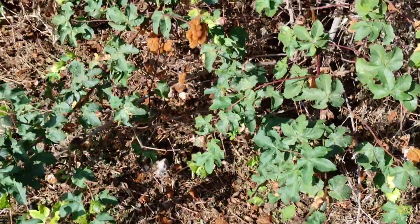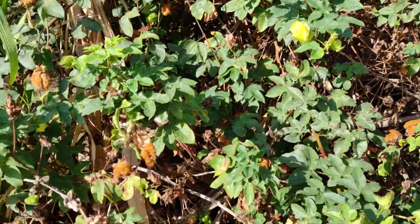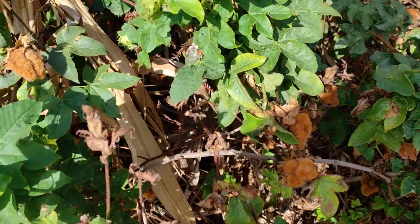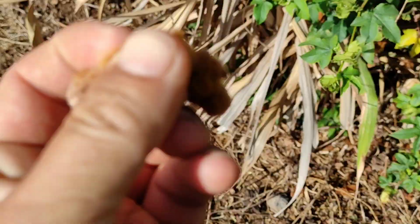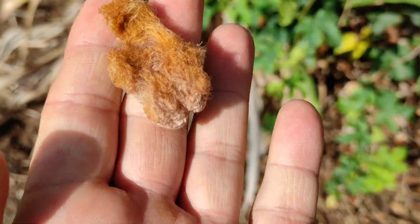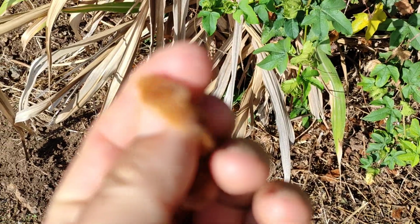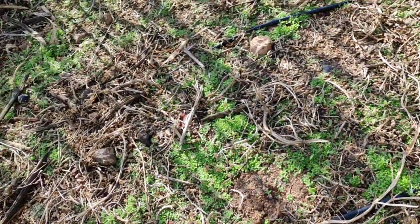Moringa hanging full of fruit. Tree cotton, but a brown variety. Well, that's interesting for ecological clothing, because you don't need to dye them. You can mix them with white cotton and create patterns. So brown tree cotton, interesting.